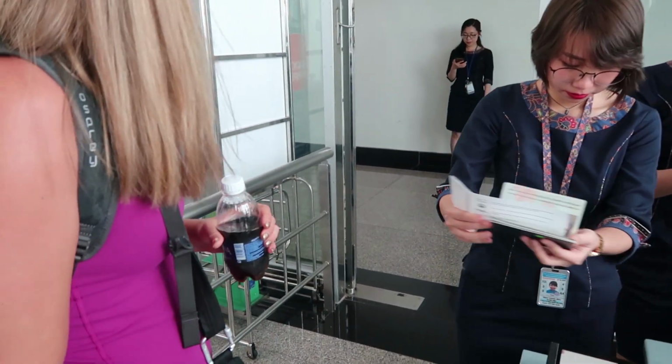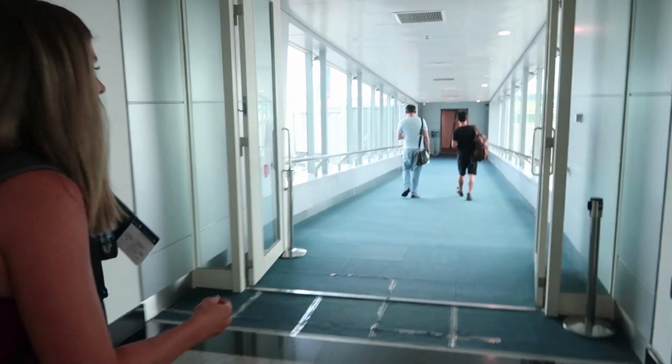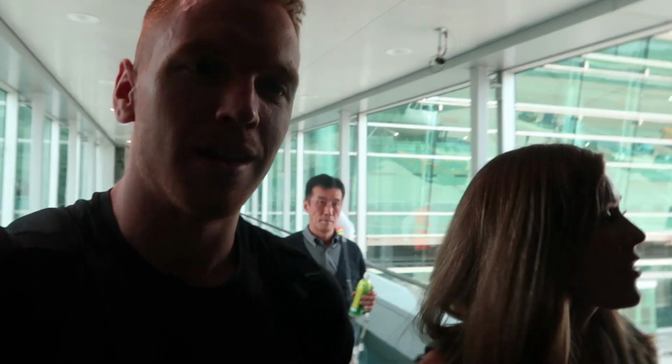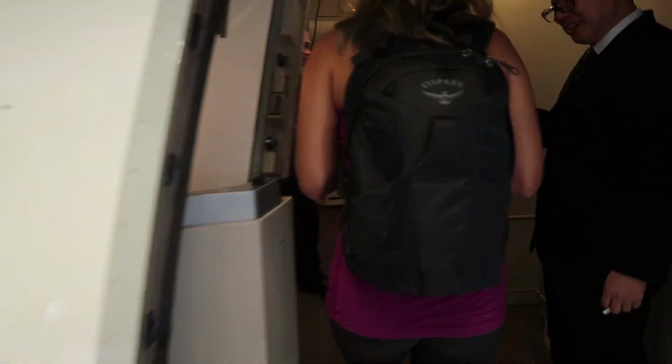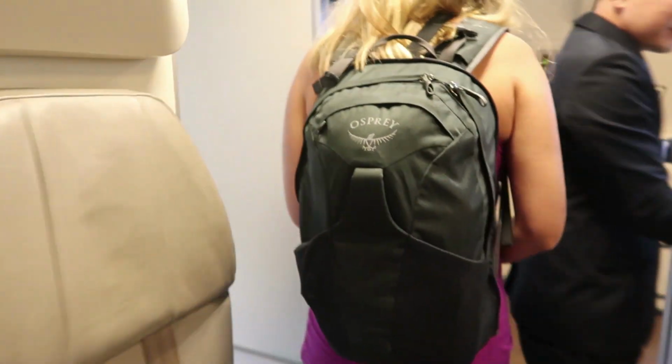Checking in. Thank you. We had another lucky shot. We walked right down, straight onto the airplane. It's worked out pretty well for us, the timing so far, from the lounges straight to the flights. Second row, on your left.